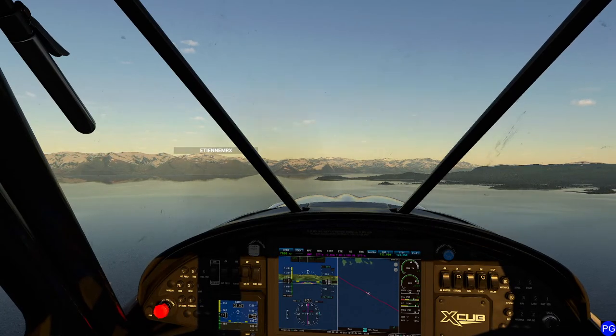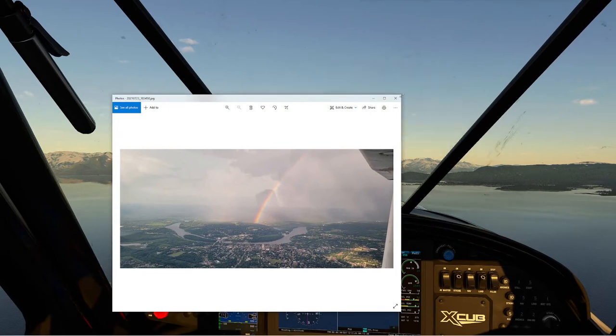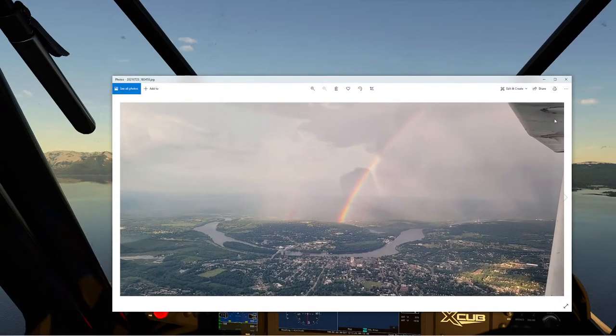So this was when I was flying back during the summer. This was a picture I took while I was flying. Again, you can see the little wing of the 172 here. And literally, you have the double rainbow. The part that you don't get to see in this actual photograph is the fact that for the last 15 minutes, we were basically trying to run away from the storm as fast as we could.